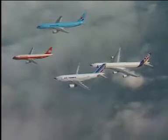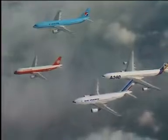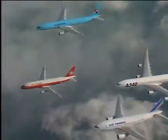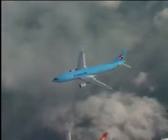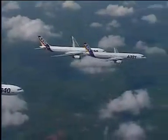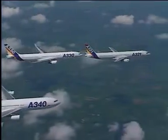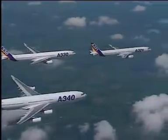Airbus Industrie has started to produce wide-bodies A300 and A310 using conventional flight controls. Airbus has introduced with the A320 the latest concept of fly-by-wire technology, and this new family is now augmented by the A340, A321 and the A330.